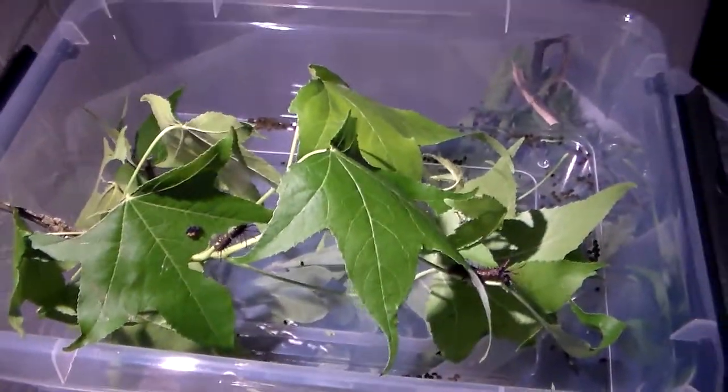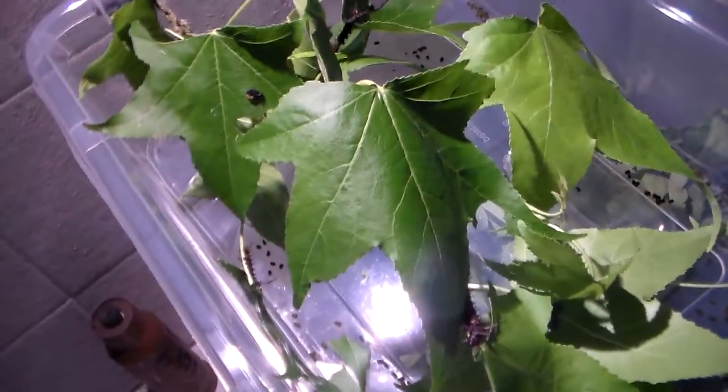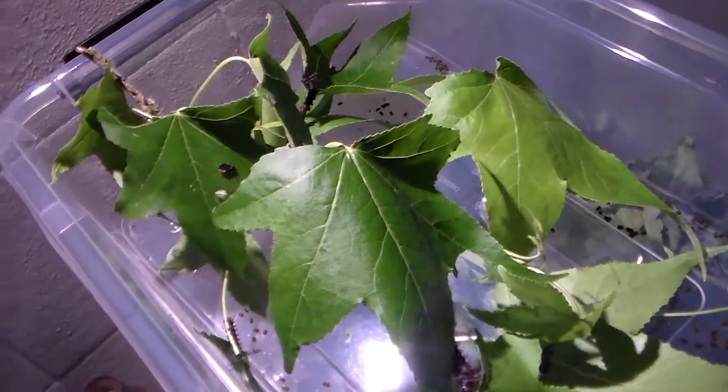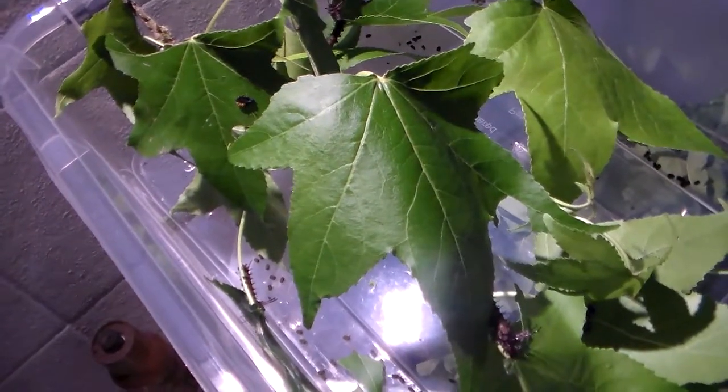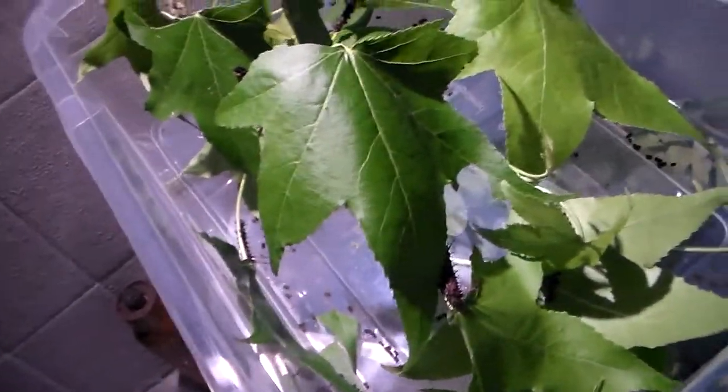But there does seem to be one problem. The container is getting too small for all these caterpillars. And Citheronia, well, when they become larger, they really appreciate getting a little bit of ventilation. If I keep them in a plastic box like this, they will die. So what I'm gonna do is I'm going to put them on a piece of cut food plant in a bottle of water.